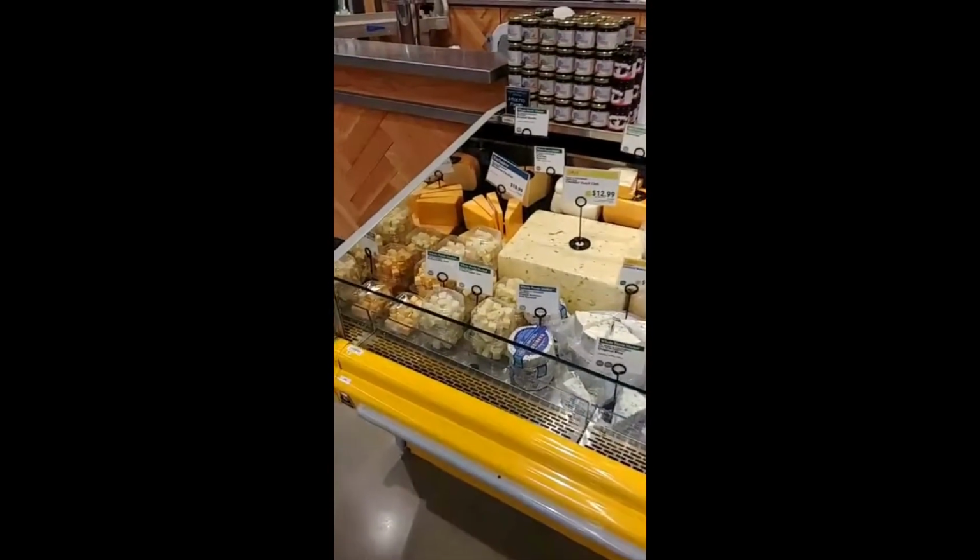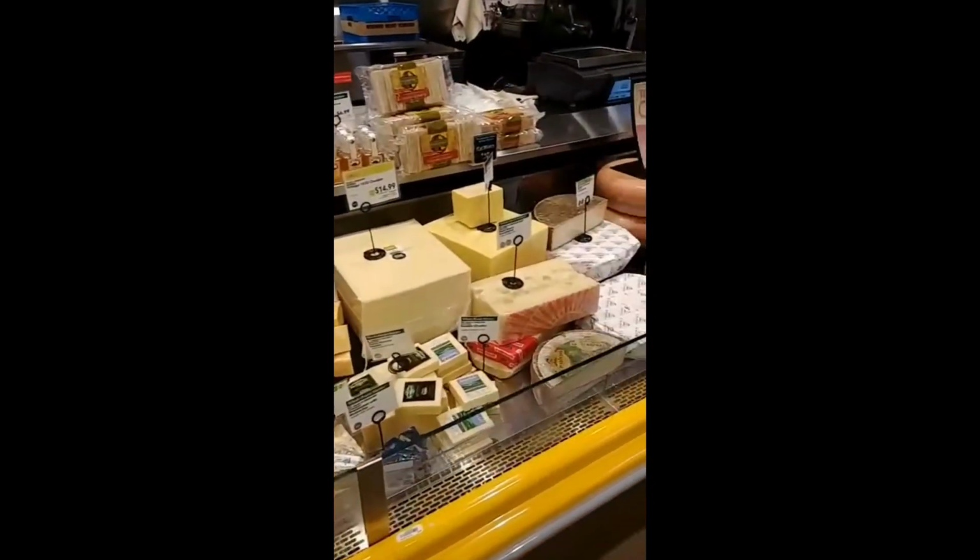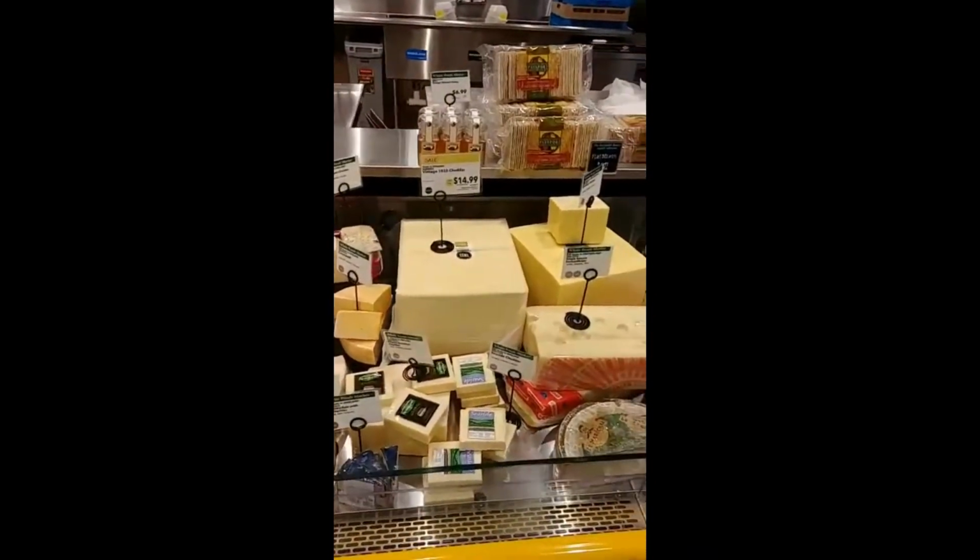We all know that cheese, if you are doing keto with dairy, is such an easy way to up your fats. So I'm fairly stocked up on cheese at my house because we are cheese people. But just to give you an idea of what kind of cheeses you could get at Whole Foods, this is unbelievable. We're talking cubed cheeses, regular cheeses, cheddar blocks. Look at the size of that block of cheddar.